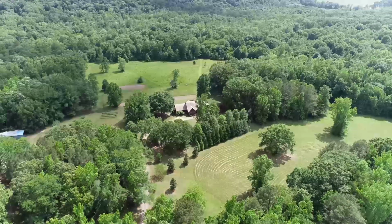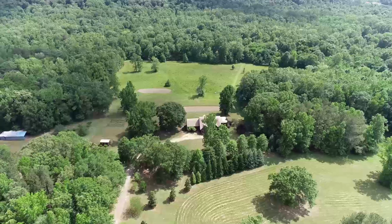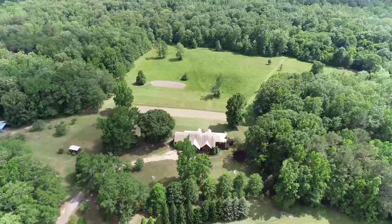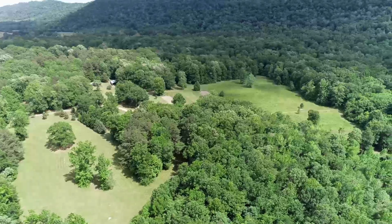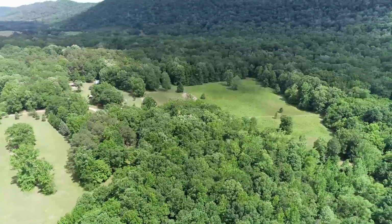And that's right there, in that spot where you can see it's been baled. And there's the home, how pretty it sits. And to the left, just to the left of the house in the distance, are those barns that we're going to talk about later in the video. And that's where they do a small garden. They have a vineyard of some muscadines and scuppernongs, and then you've got some fruit trees.